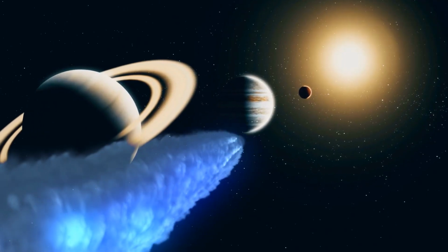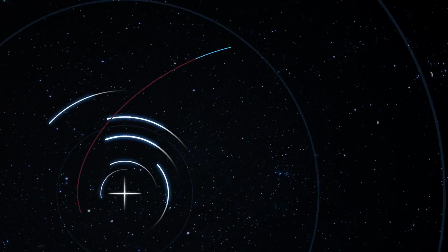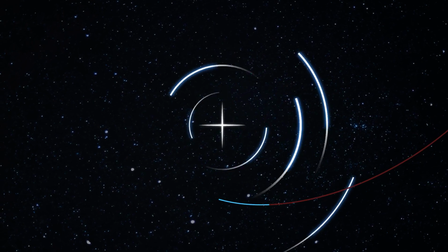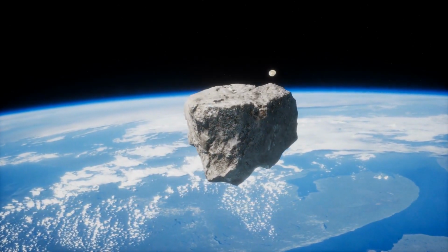But the comet is bound to return again. It'll move away from the Sun and slow down until the star's gravity pulls it back. Then the comet will make another circle around our solar system. But that will take about 3 million years. Right now, we have other meteorites to worry about.